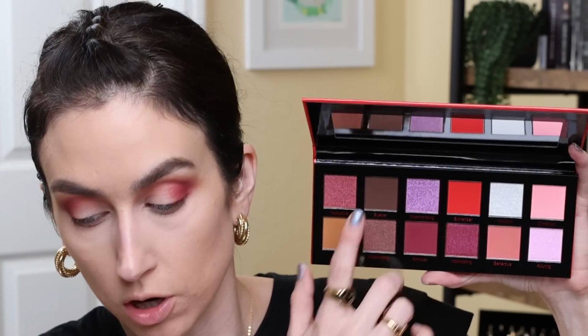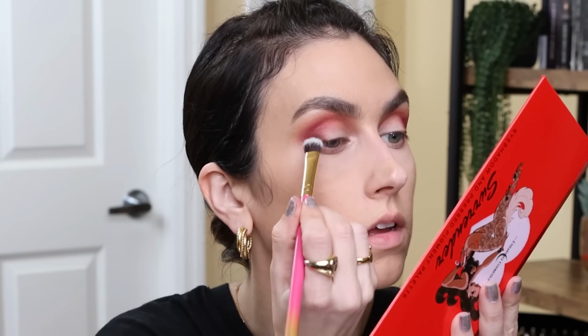No complaints, everything blended really easily, looks pigmented, beautiful. Okay, I'm gonna just deepen it out even more with Bustier right here, this deep dark brown. Just gonna place that in the very outer corner of my eye.